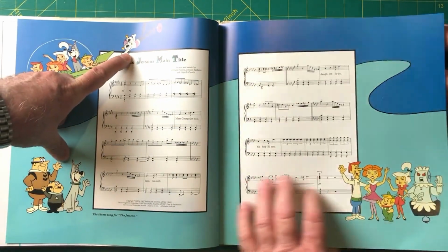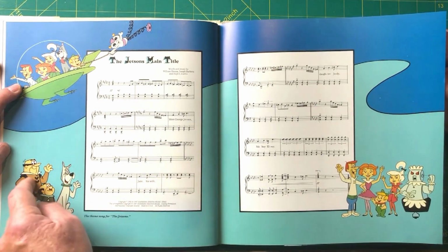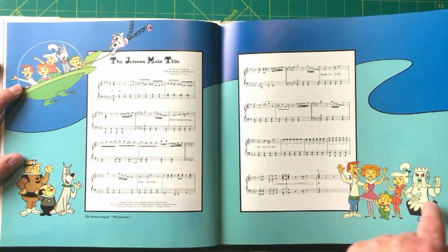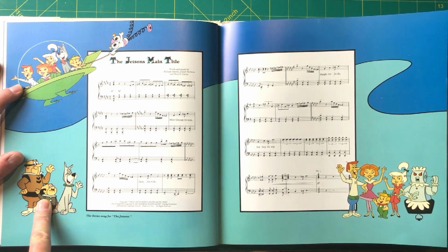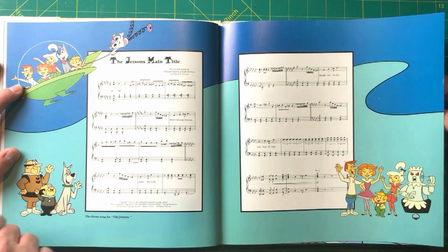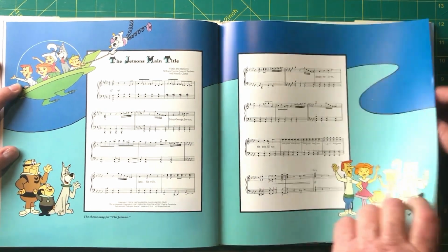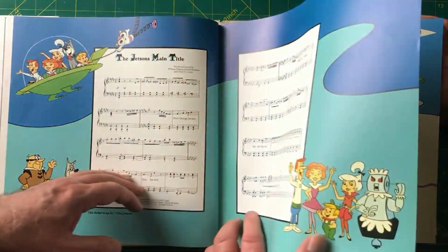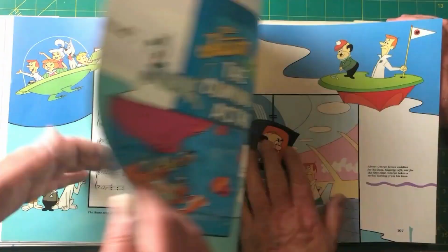Whenever you see that character, Jane, his wife. What's his name? That's Mr. Spacely. George Jetson. He worked at Spacely Sprockets. And what was the maid? I can't remember her name. The maid. Yeah. Can't remember her name. There's Elroy. Damn. Oh well.